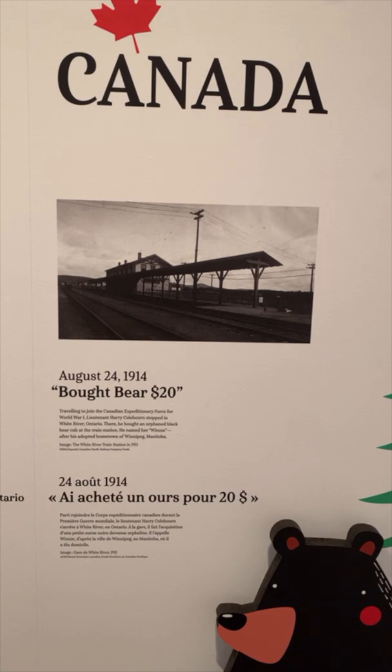And so he stops at this very small town and comes across a bear from someone who deals with bears. So a very interesting thing there. And he decides, you know what, I'm gonna buy this bear. I do not recommend that anyone buy a bear today, but this is how this story goes, back on August 24th, 1914. And so he spends $20 to buy this bear.